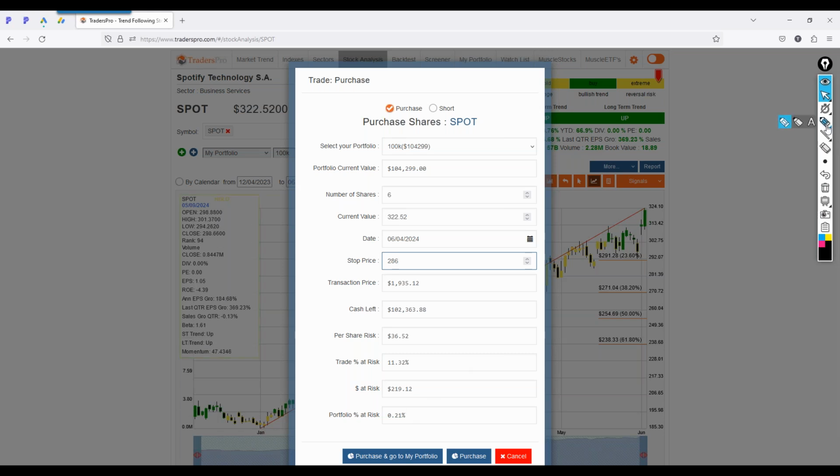That means that if I'm wrong on this, or I shouldn't even say it that way, I don't like to say it that way because it's not me being right or wrong. We're simply following a process for a stock that we think is going to go higher. It may or may not go higher. So if it doesn't go higher and we get stopped out, it doesn't mean I'm wrong. It just means that I got stopped out. It's going to happen probably half the time.